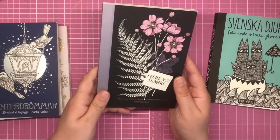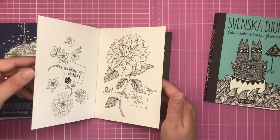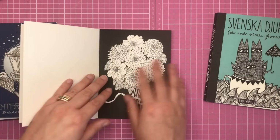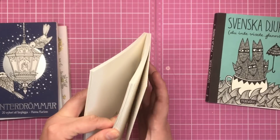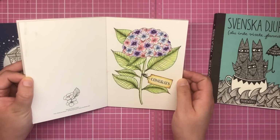And then the next one is a Maria Troll one. It's called I Bring You Flowers. Now, one of the postcards that I did from this, I remember now that I've actually taken it out and sent it to a pen pal for her birthday, and it said happy birthday on it. And I've also done this one as well, which is the congrats.